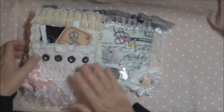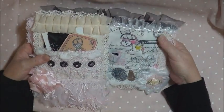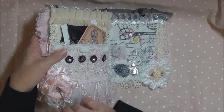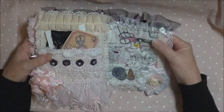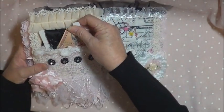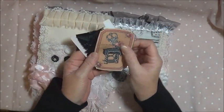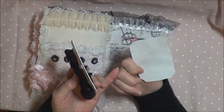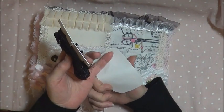And then we have our last page. And there's so many yummy things in here. Look at this beautiful flower. And there's a key. I've probably missed a few things because that's what happens when you first see something. Your eyes are going everywhere. Another fabric picture.